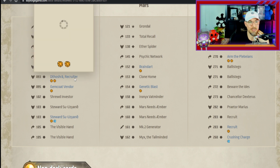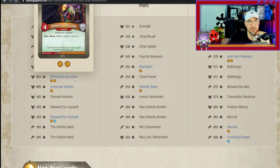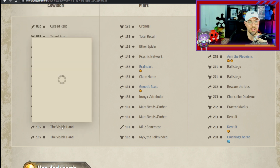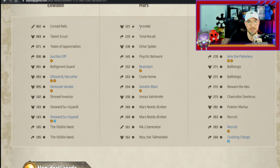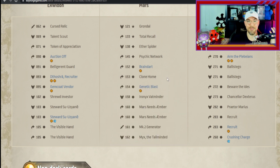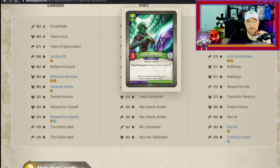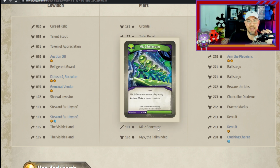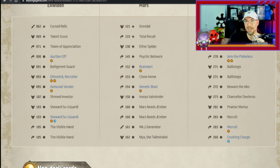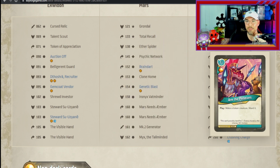Where is it? We got the Dothra Recruiter, so make a token creature, 2 visible hands, Grondel, Clone Home, which generally is getting archived, so it's happening again and again, the Vatminder, MK2 generator, and then on top of all these tokens, you have Mix the Tall-Minded, so that's helping create that go higher. And then we have 2 Arm the Plebeians.